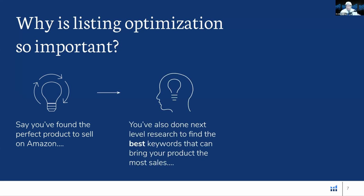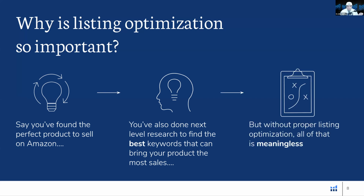Now, you've done some really great keyword research. We've got some great tools here at Helium 10 that help with keyword research. And so you think you've got some amazing keywords that you are going to put in your listing. But guys, without the proper listing optimization, all of that is absolutely meaningless. All right. Meaningless. You are going to fail. Literally your product is going to fail.